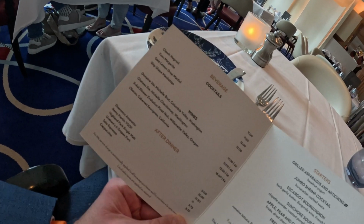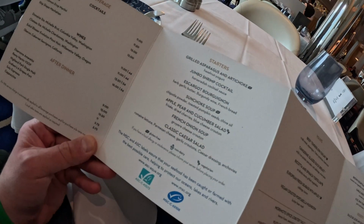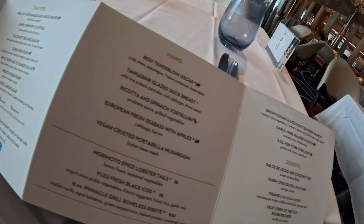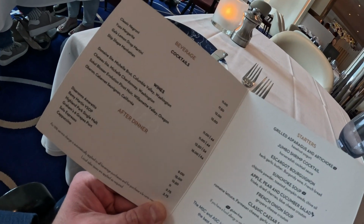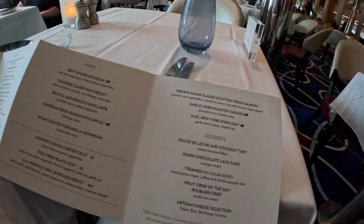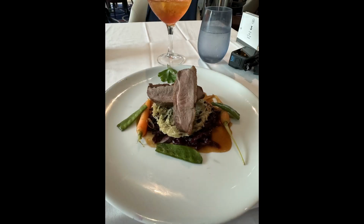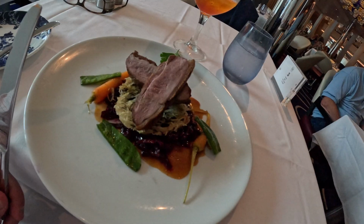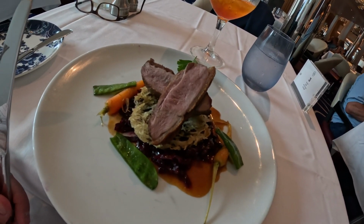Alright, I'm at dinner, and it's an elongated menu this evening. Go through it, figure out what we want. I'm not starving, but I'm gonna do the typical 3 starters, main, and a dessert. We'll go from there. We're sitting in a different part of the restaurant, towards the front when you enter. I didn't take a picture of any of my apps, but here's my entree of duck, and looks very tasty.